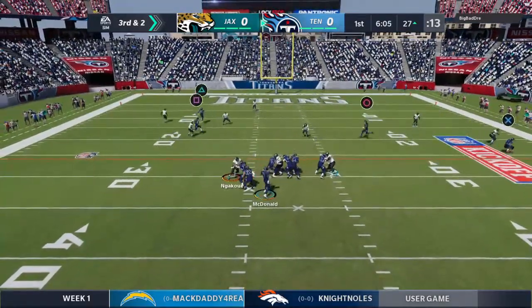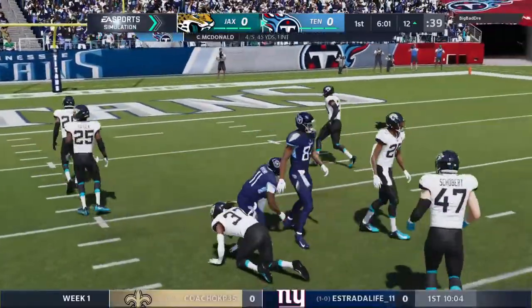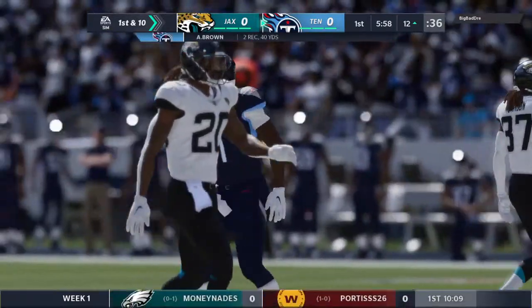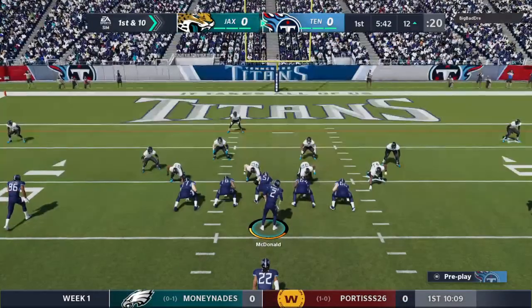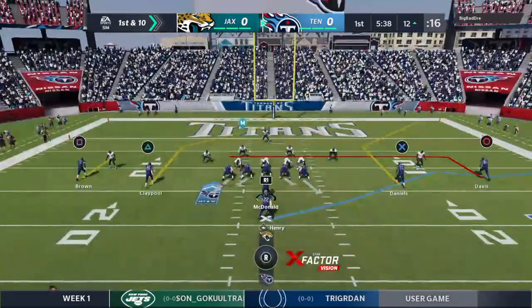On 3rd and 2, McDonald. He gets it to Brown, complete. And down inside the 15, shy of the 10. Defense was expecting run, and they're dealt a pass of over 15 yards. From down at the 12, it's 1st and 10.